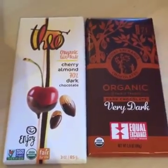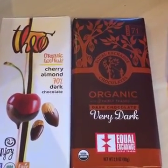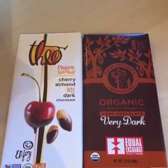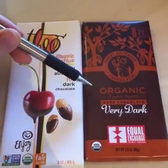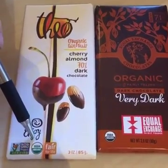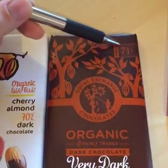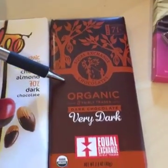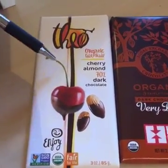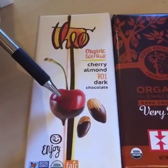Okay, so these are my two favorite brands of chocolate that I've found so far. We've got Theo on the left and Equal Exchange on the right. They're both lovely. And I'll run you through what I look for in each brand here. So you can see that they're clearly labeled organic, both of them. They have the USDA organic seal here, which is just a nice confirmatory. You can see they're both dark chocolate, so we've got 70% dark here and 71% dark on the Equal Exchange. The Equal Exchange is just a straight up dark chocolate, whereas the Theo, I got one with cherry and almond in it, a few other components so we can see how the company processes fruits and nuts or other things that they like to add to chocolate.